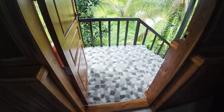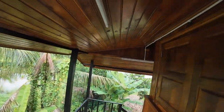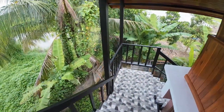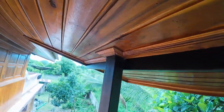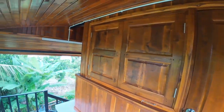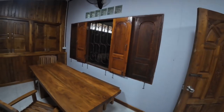Our stairs, beautiful tile work on the stairs, all painted black. All the ceilings all done, lights, absolutely beautiful woodwork. The eyebrow trim all the way around. We leave the main door open and open this door if we have company.